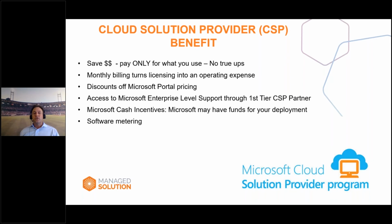And then, of course, there's a lot of access to enterprise-level support through us, which they deem their tier 1 service provider, meaning we have the help desk to take the calls and the people to do the consulting. And I'll talk about the cash incentives. Microsoft puts out a lot of money for pilots around Microsoft Azure, Teams, Skype, or other big products that are new or emerging in market. The big thing this allows us to do, if you allow us to help, is meter what's happening within your users, see who's using what, and if we need to turn something down, we should. We should save money where we can.